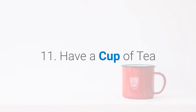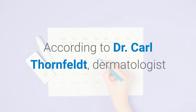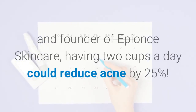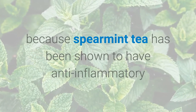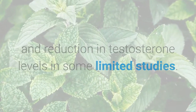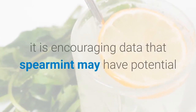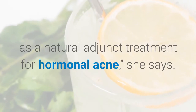11. Have a cup of tea. Try sipping spearmint tea. According to Dr. Carl Thornfelt, dermatologist and founder of Epi-Once Skincare, having 2 cups a day could reduce acne by 25%. Dr. Levin explains this is because spearmint tea has been shown to have anti-inflammatory effects and reduce testosterone levels in some limited studies. While it's unclear how it works, and it's important to note that there are no standardized studies, it is encouraging data that spearmint may have potential as a natural adjunct treatment for hormonal acne, she says.